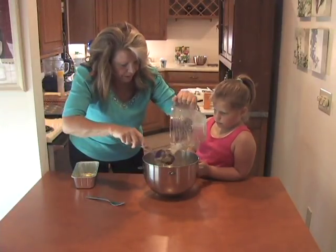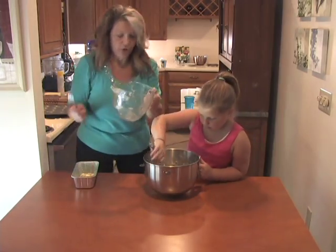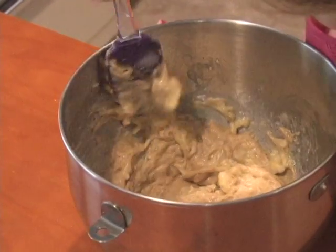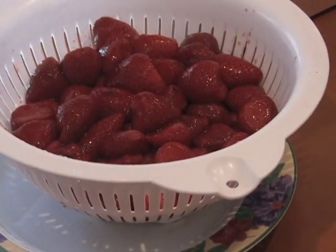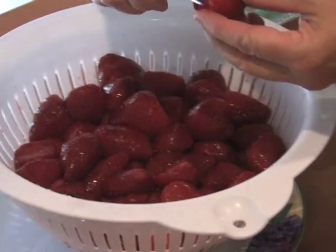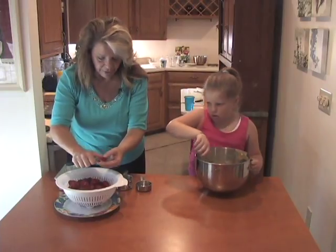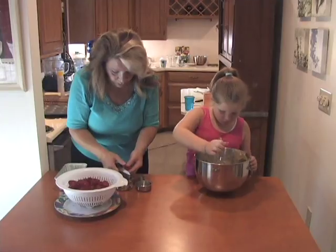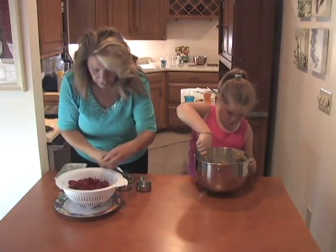Okay, now you go ahead and do that, and I'm going to go get the strawberries. 1.5 cups of strawberries. So what I'm going to do, Caitlin, is I'm going to halve the strawberries, which means just putting them in half, and then I'm going to halve them again, and that's quartering them. We want to get 1.5 cups. So I'll do these real fast.